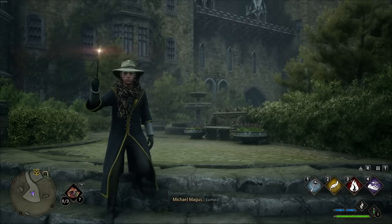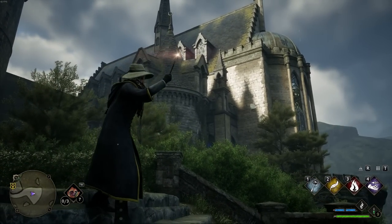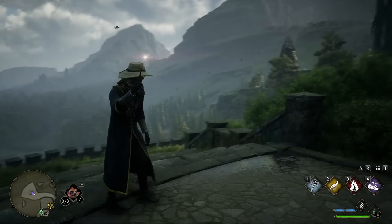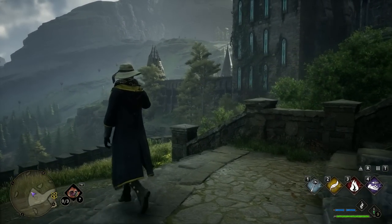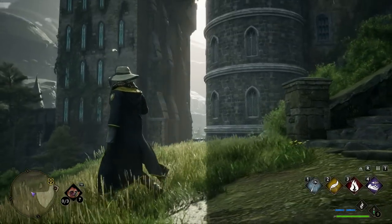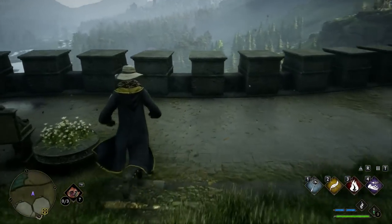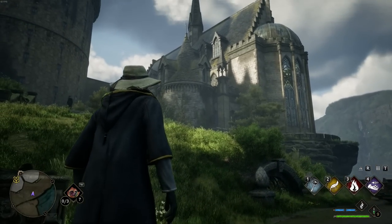We join Michael Magus behind the Great Hall. Now, I've seen the Great Hall a ton. I've seen the courtyard outside of it a ton. But I've been exploring Hogwarts as if I am indeed a student here on their first day of class. I've been trying not to use my map and just roam around the hallways. And let me tell you, I am just lost every step of the way. But sometimes being lost leads you to some of your favorite places.